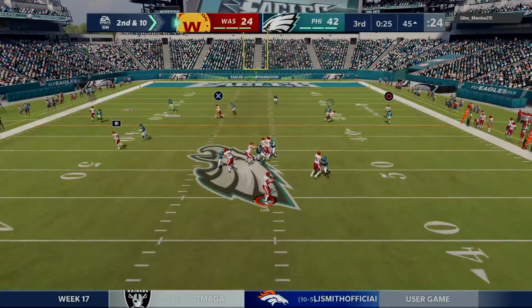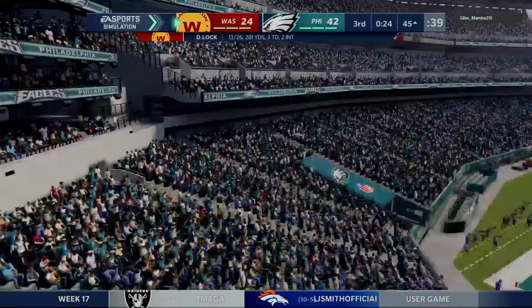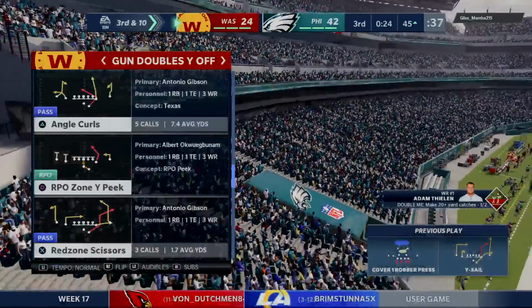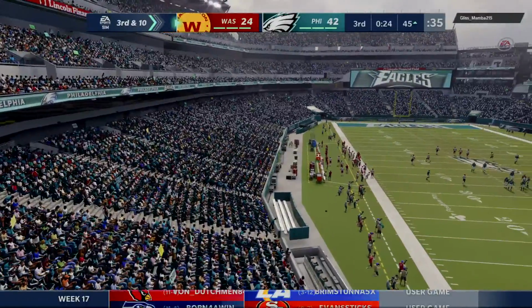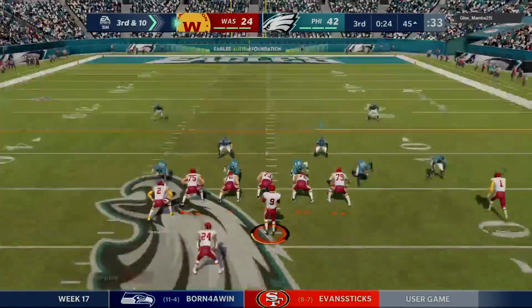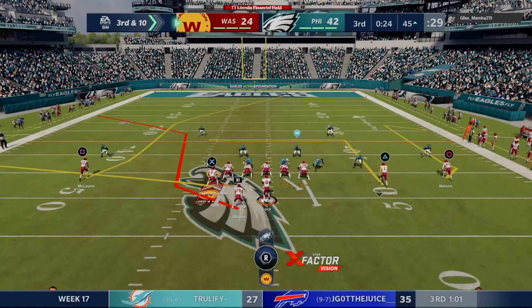Throwing again. Locke. And that'll be incomplete. Took a pretty good shot as he tried to pull that one in. Couldn't hang on, 3rd down. Have to give some credit to the defender on that when he read all of his keys perfectly. Got a great break on the ball and able to force that incompletion.